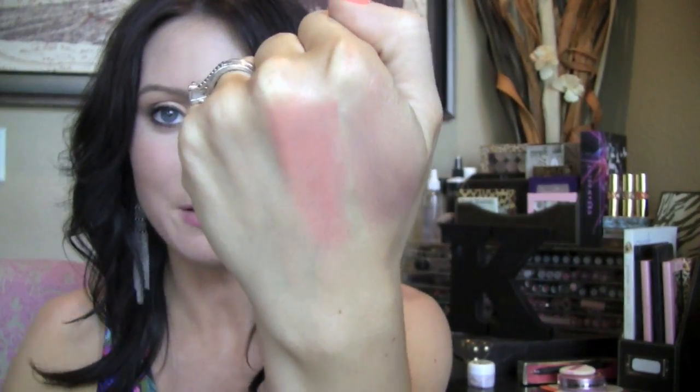So that is Rosy. And then the last cream blush that I had was Cactus Flower by NARS, which is just a phenomenal cream blush. And the consistency of this is just amazing. So there's Cactus Flower. So I gave myself a very nice variety of kind of neutral peachy cheeks. And then for my blushes, I had 3.